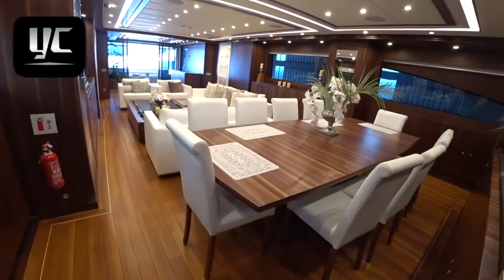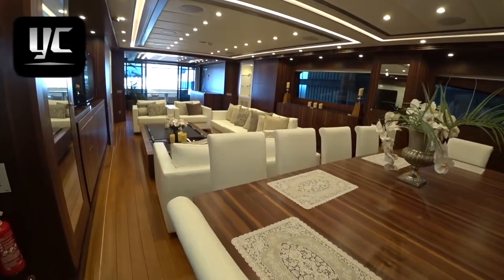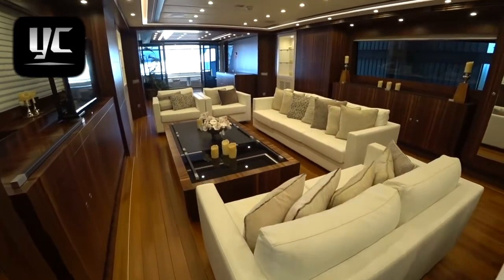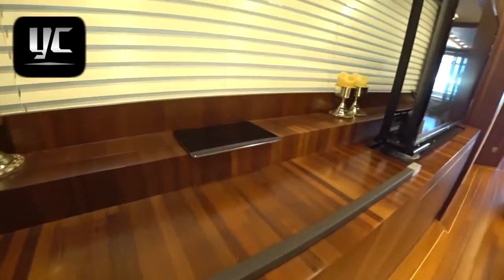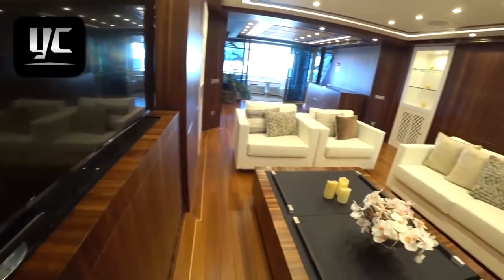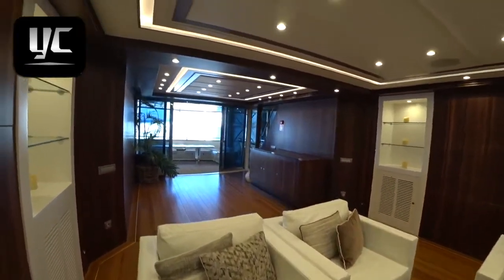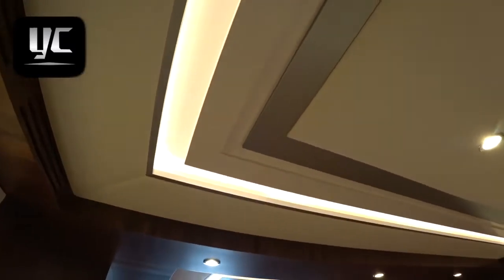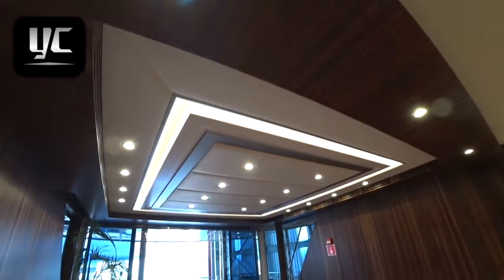Before that, another view at the amazing salon. Very big salon from a little bit different angle. iPad for controlling shades, TV, music system, air conditioning. Short view at the ceiling. The boat is without scratch.